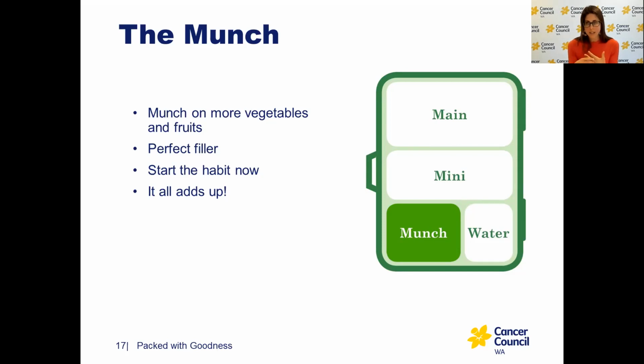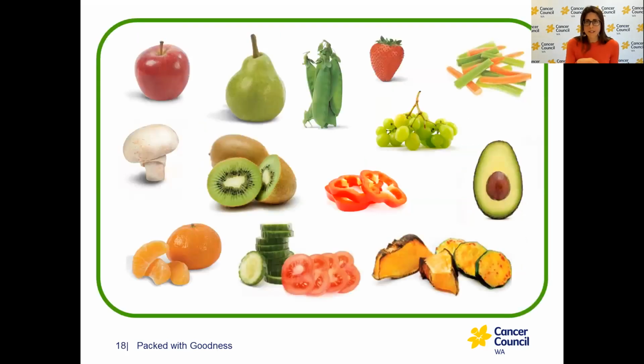And remember that the munch is separate to crunch and zip, which is another fantastic opportunity for kids to be getting extra serves of veg and fruit across the day. Because it all adds up and we want to be hitting that target of those 5 veggies. So obviously it's a simple message: add extra veg and fruit if your child needs more food.